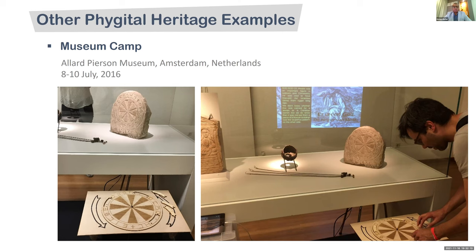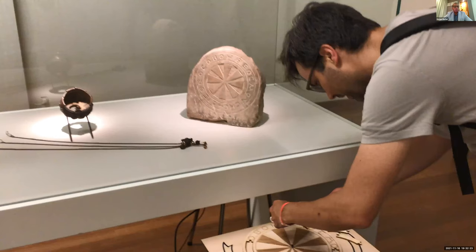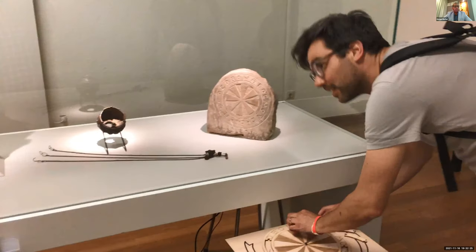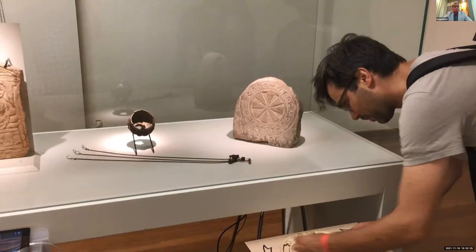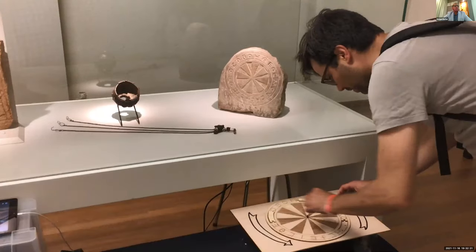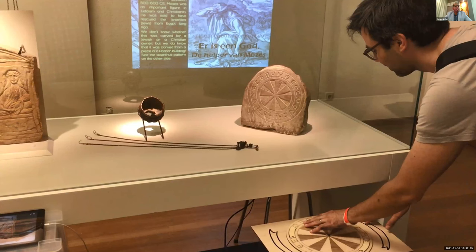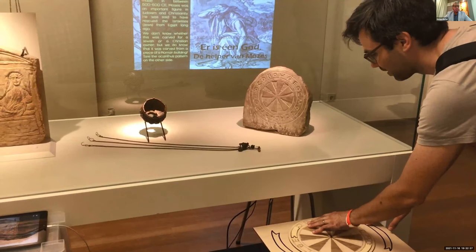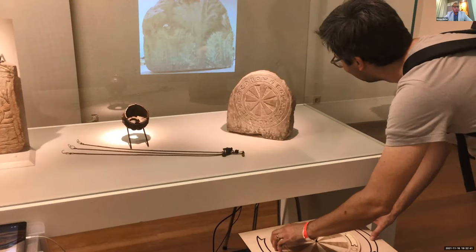So I designed a gamified tangible user interface to interact with this museum object. When you solve the interface using the three pieces of the puzzle, you activate a very small projector, and it gives you more information about this object, and also translates the Greek text into English. And when you rotate it, you see the object from the other side.